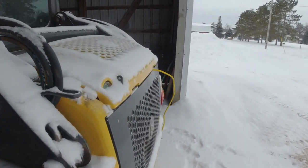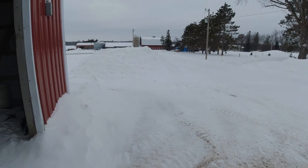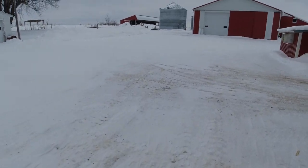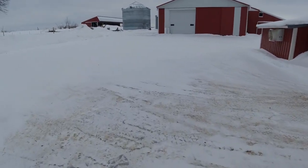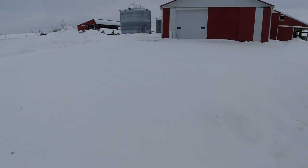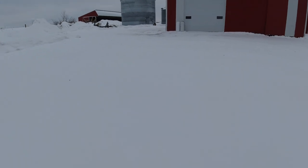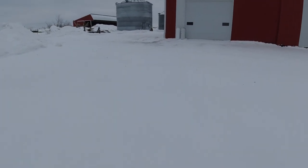The next morning, and what do you know? More snow. This really is a good old-fashioned Minnesota winter. This morning, nobody needs to be fed hay. We'll have to feed this afternoon, make him clean it up a little bit.